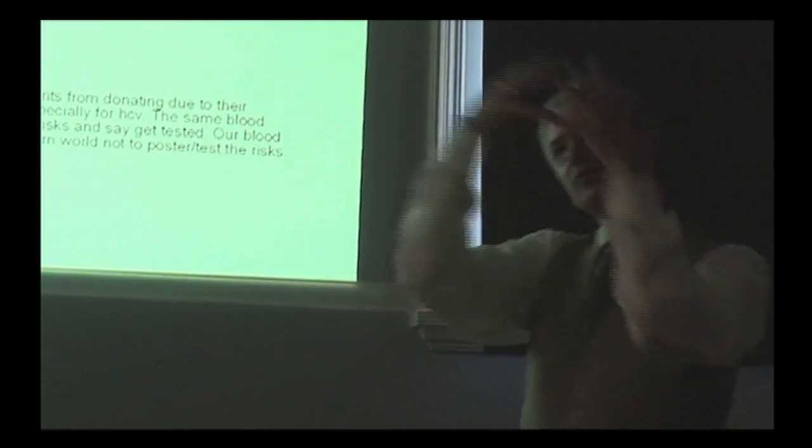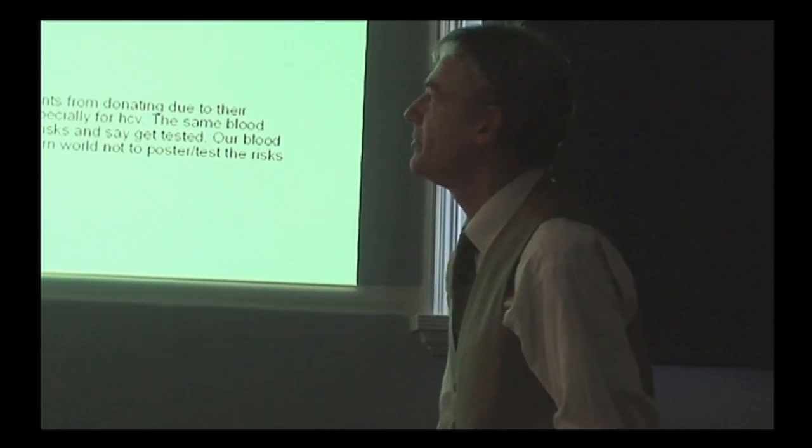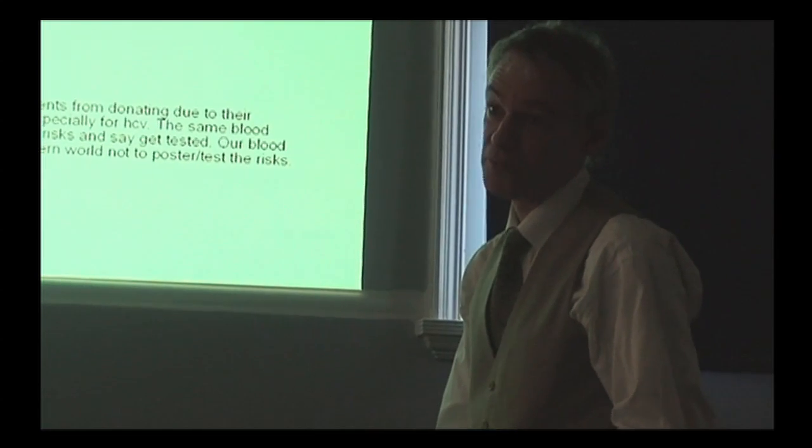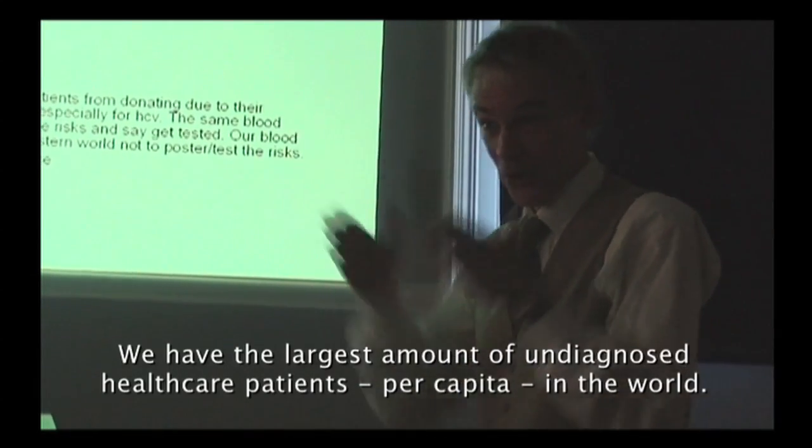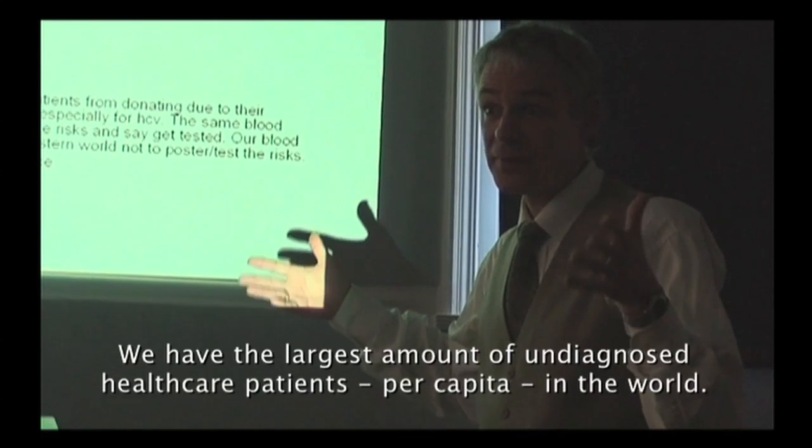This is why the undiagnosed nature of our healthcare Hep C epidemic is so dangerous at the moment. So massively dangerous. We have the largest amount of undiagnosed healthcare patients for the longest period of time per capita in the world.